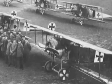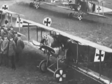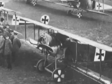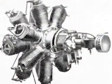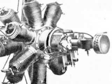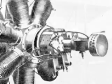Again, the failure of Fokker to produce the next generation of frontline fighters stemmed more from the unavailability of reliable engines than the aircraft he was testing. Still considered an outsider in Germany, his efforts to secure a share of the coveted Mercedes engines had proved futile. One engine that was available in abundance, though, was the Oberursel Rotary, a copy of the French Le Rhône.